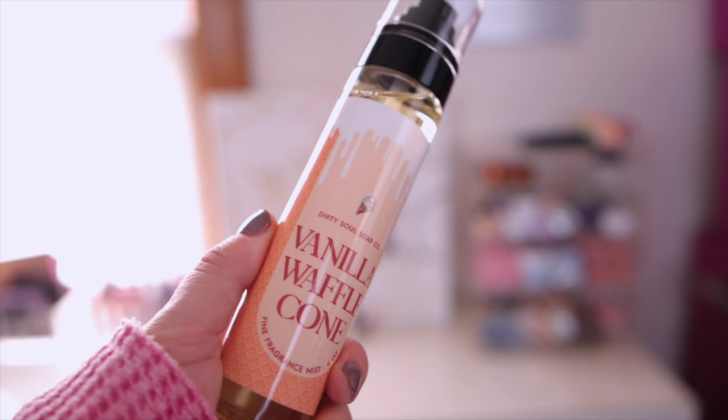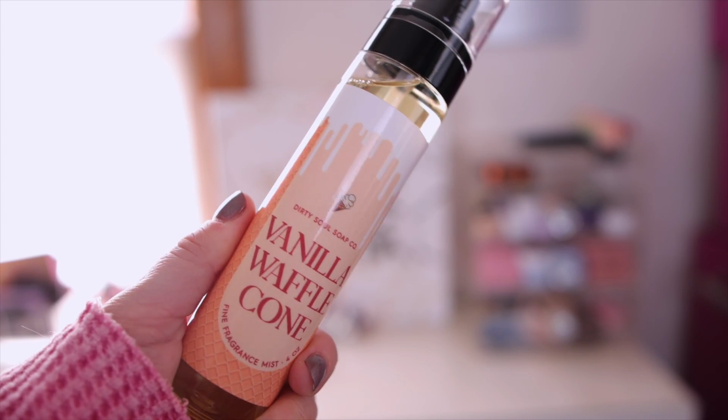This one I've also been loving. This is the vanilla waffle cone. This has notes of waffle cones, warmed baked dough, and vanilla ice cream. So good. This is definitely one of the more powerful ones. Like I was saying, the pistachio one seemed a little more light. This is very in your face gourmand. Baked good. I'm getting even a little bit of butterscotch in here for some reason too. It is so delicious. Definitely one of my favorites from them for sure, and so strong.